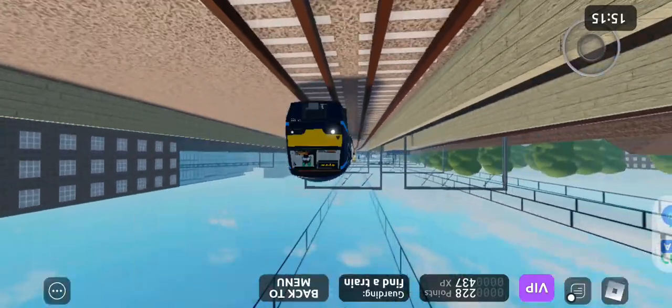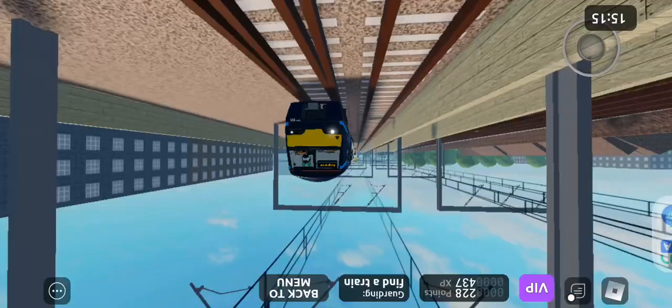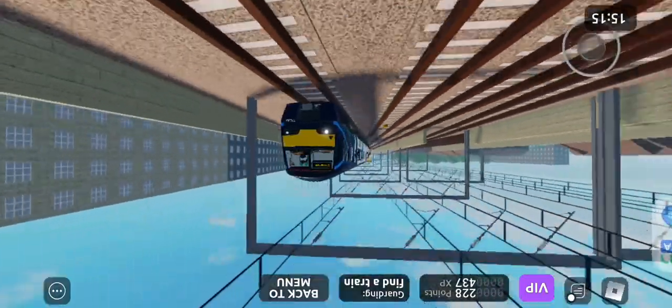Welcome on board this Stepford Connect service to Morganstown. The next station is New Harrow.